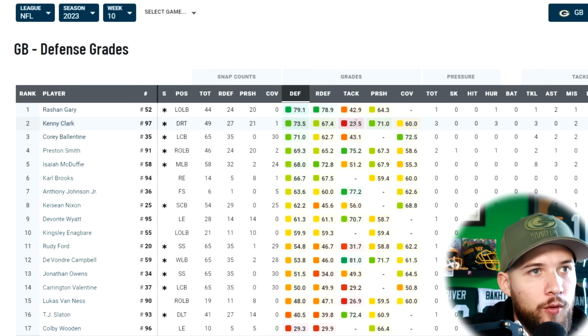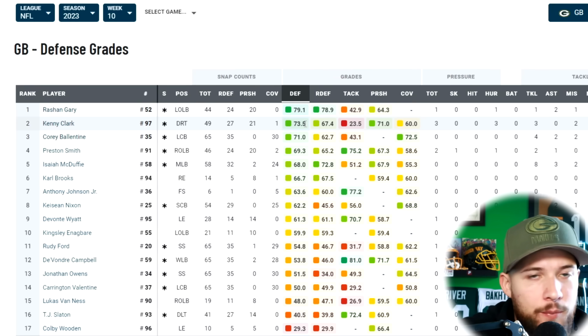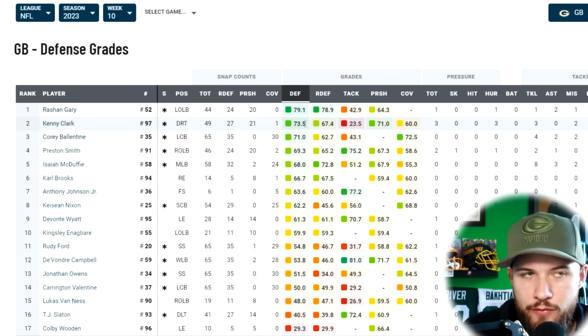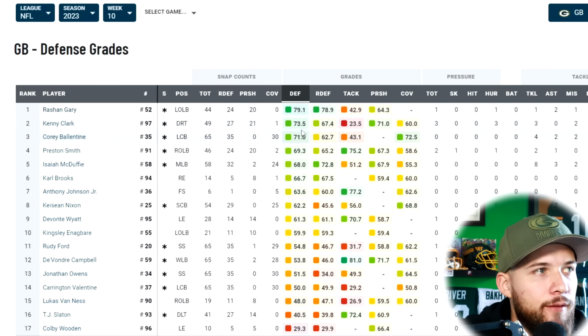Kenny Clark, again, a horrible tackle grade. He had 2 missed tackles. This guy, I feel like, misses tackles every single game. The Packers missed so many tackles in this game. And it's nice to see a higher grade from PFF for Kenny Clark because he's never graded high. But at the end of the day, he didn't pass the eye test, in my opinion. And I didn't go back and watch the film yet. But he didn't pass the eye test, in my opinion. But PFF does have him graded high.